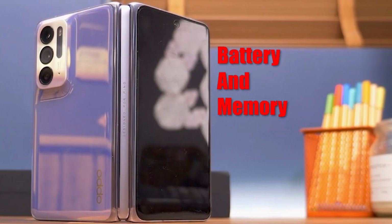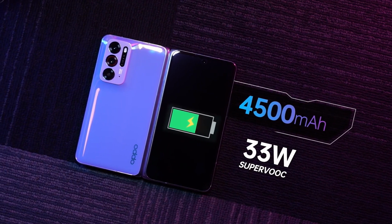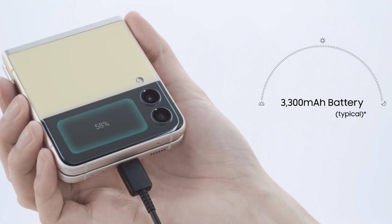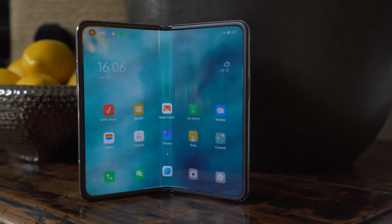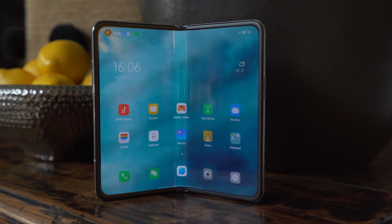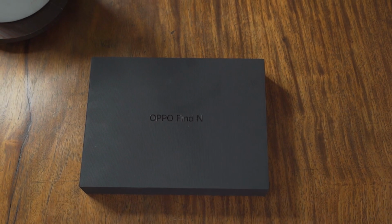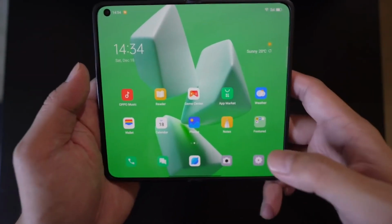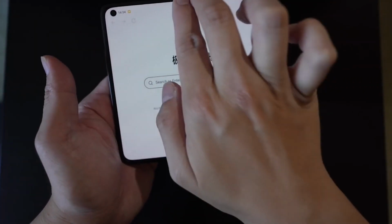For battery and memory, despite its small size, the Oppo Find N has a 4500 mAh battery, which is slightly larger than the Galaxy Z Fold 3's 4400 mAh cell. The Find N's battery life has been excellent thanks to the 60Hz outside screen and Oppo's Chinese ROM software's aggressive battery management. More on this in the software section. You will easily be left with as much as 40% of the battery after a day of heavy use.